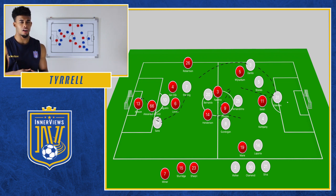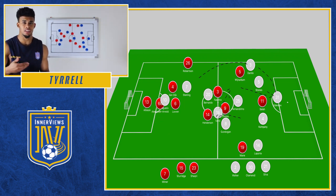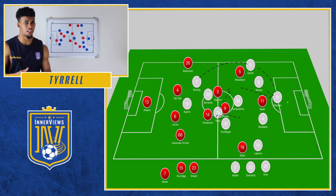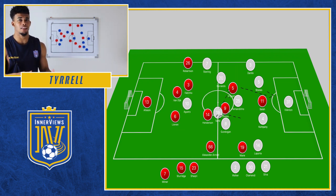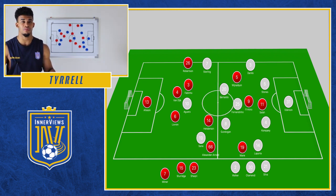We saw Shaqiri come on. Shaqiri moved to the left-hand side. We eventually saw Daniel Sturridge come on, and Manchester City brought on Otamendi, and they brought on Kyle Walker as they were dealing with injuries to ensure some defensive cover.